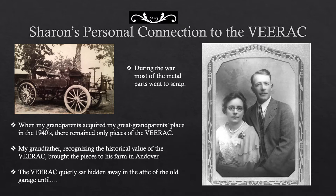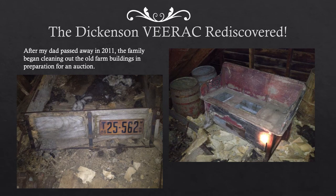There had been metal, lots of parts went for scrap, probably during the war. So there were only pieces of the VEERAC that were left. But my grandfather, I think recognizing the historical value of the VEERAC, knowing it was manufactured in Anoka, brought the pieces to his farm in Andover. So the VEERAC quietly sat hidden away in the attic of the old garage until 2012, I believe, or 2011.